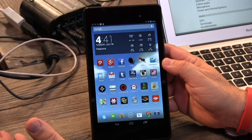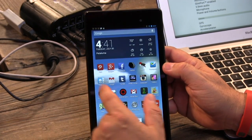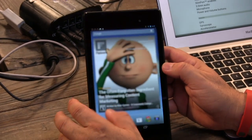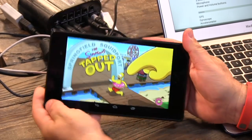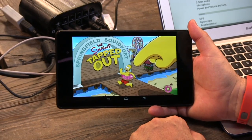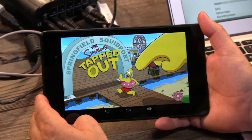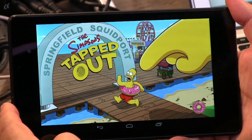I've got to give you pros and cons. The pros: the best screen ever, 323 dots per inch. It's super fast. Video games are great on it. I kind of bought it, to be honest, as a dedicated Simpsons Tapped Out playing machine. And at that price, you could almost do it for that. And it is great. I mean, Simpsons Tapped Out runs so beautifully, so smoothly on here. The detail is fabulous. You almost feel like you live in Springfield.